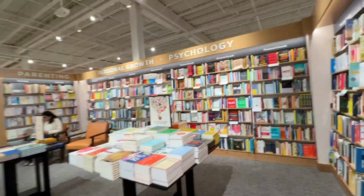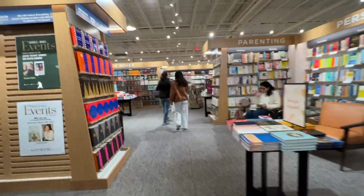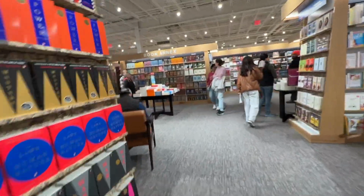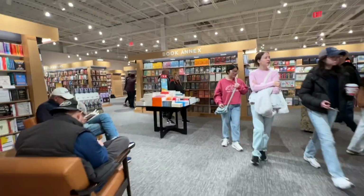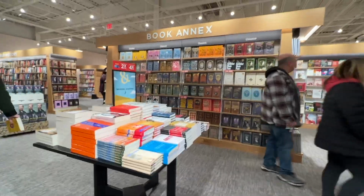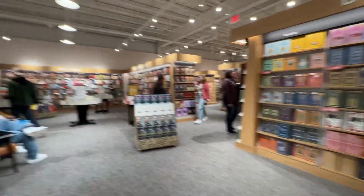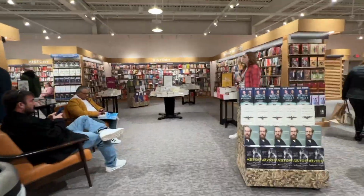And I found that I would pick up a book off of the shelf and then I would go to some of the event seating and sit down there to look through the book to see if it was something that I wanted to purchase or purchase for someone. And then here we came to the book annex section, which was a lot of discounted books, bargain books.